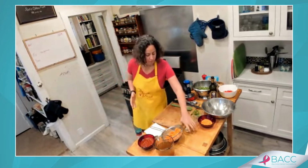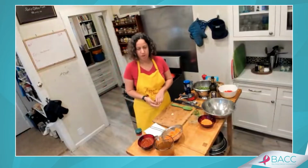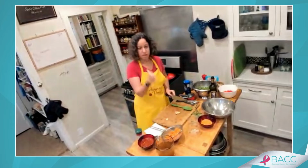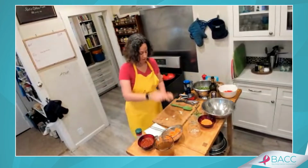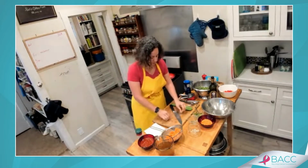In the meantime, while I'm letting these saute for about 6 minutes, so we have some time to wait, I want to show you what to do with your garlic, okay? So we need 4 cloves of garlic. Easy way to peel your garlic: just take your knife and tap, tap, tap. And your garlic is peeled super easy, so you don't have to mess with it, right?